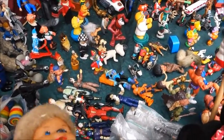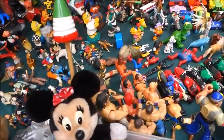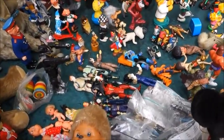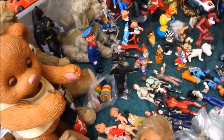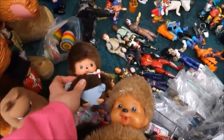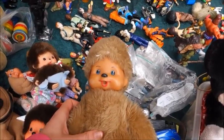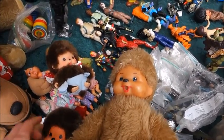So I've been at this stand like 2 or 3 times already, and they only have toys, which is great. Sadly, nothing like no ponies or nothing, but they have a lot of Monchhichis. And a couple of my followers in the comments always tell me that they are also into Monchhichis. So I have no idea.